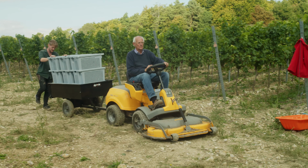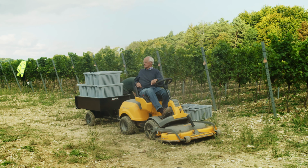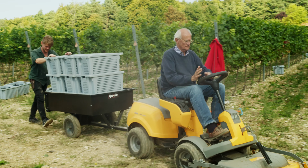Yeah, here's Noel, our octogenarian owner, and he's improvised his lawnmower to use it to bring fruit. Very good improvised use of a lawnmower.